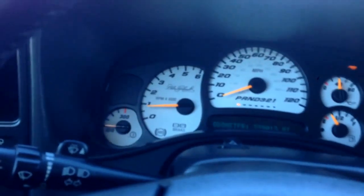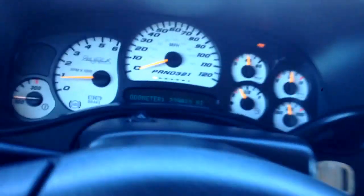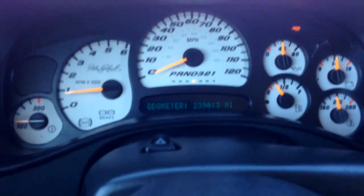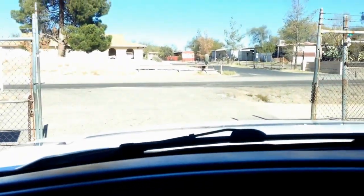Alright. Put a seatbelt on. Go for a ride. Obviously, if you're going to drive anywhere, you got to have plates and insurance. On a salvage title, you can get neither.